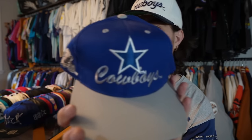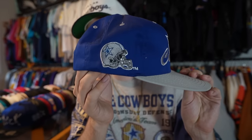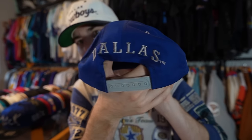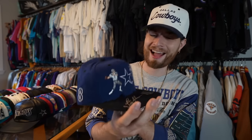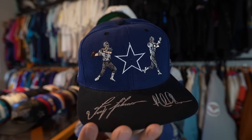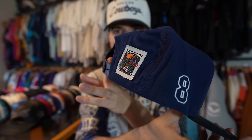So this is a simple one right here, but it does have the side helmet, which is cool, and it does have a little back hit. And this one I also found in my first year of YouTube videography thrifting, okay? I got the Michael Irvin and Troy Aikman quarterback club. I found this at an antique store. They're charging 15 bucks, and bro, back in the day, that's 2 hours of work, man. They was tripping, but I still paid up, and I'm glad that I did.